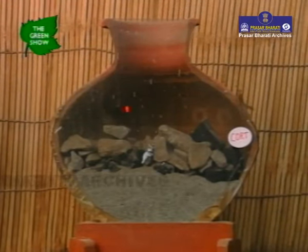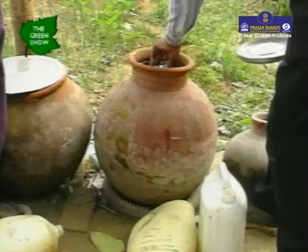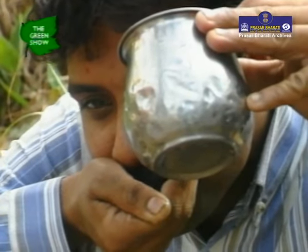The other is bigger organisms, cysts and so on. Filters will remove that. But the one that causes us most concern today amongst the disease-causing organisms is the virus that causes hepatitis. And filters will not remove the virus that causes hepatitis. Filters that use small pebbles succeed only in trapping solids. They have no effect on the bacteria, microorganisms, or chemicals.